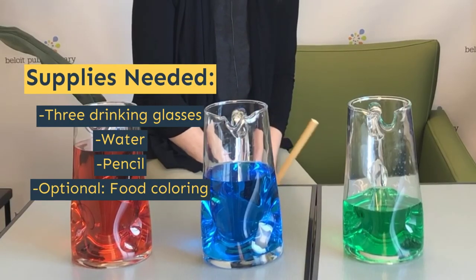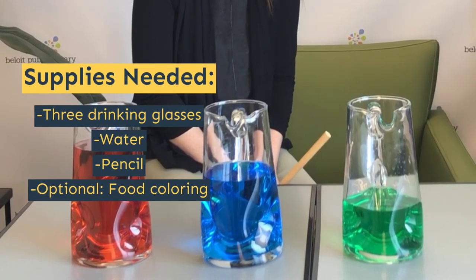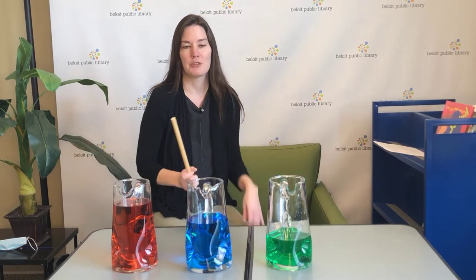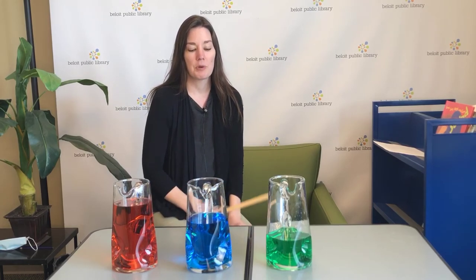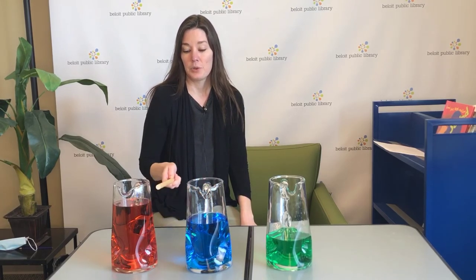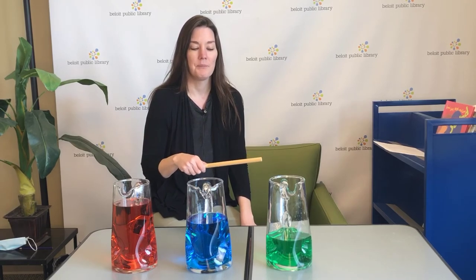All right, so I have a little experiment you can do at home if you have three drinking glasses. I've used three bigger pitchers here just for the sake of the video, but you can just use three drinking glasses as long as they're real glass, not plastic. And you can try filling them to different heights. And you can put some food coloring in if you want. You don't have to, but I just thought that was kind of fun.